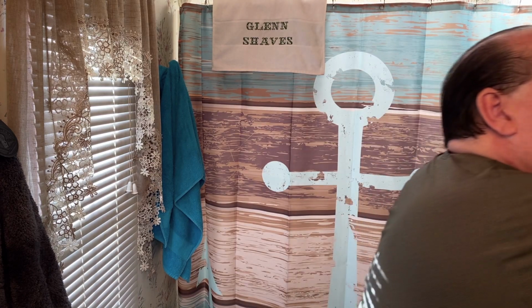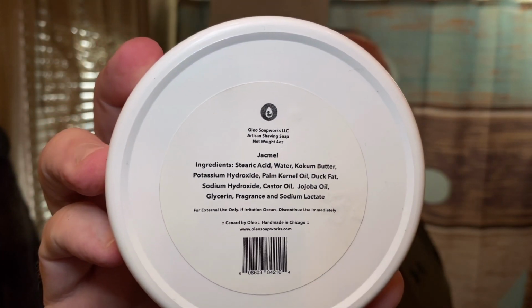All right, let me actually grab my specs because I want to read the ingredients here, even though I did show you the label. It has duck fat in it. I mean, it's got cocoa butter, palm kernel oil, castor oil, jojoba oil. Yeah, it's good stuff.